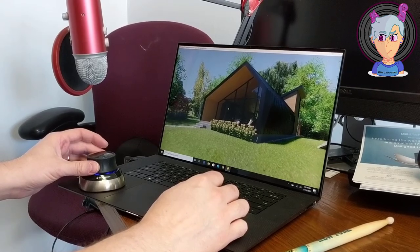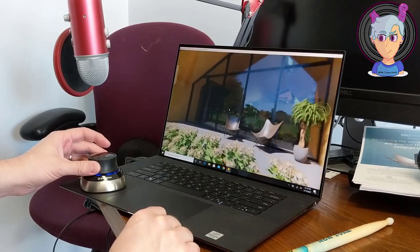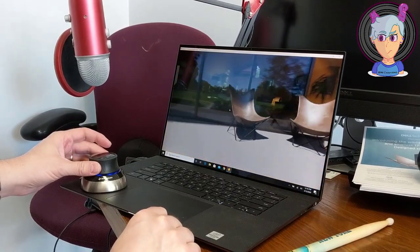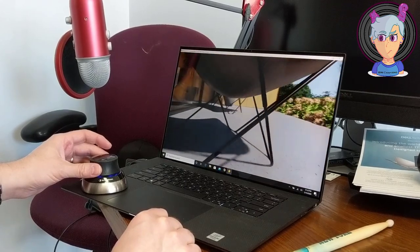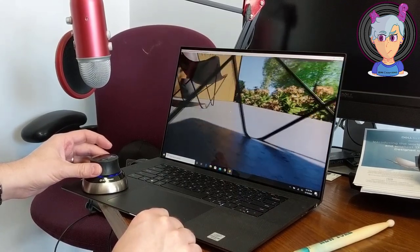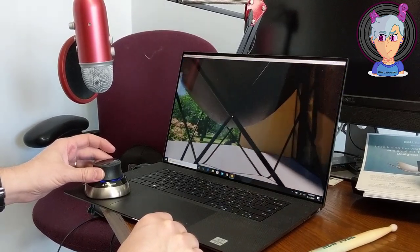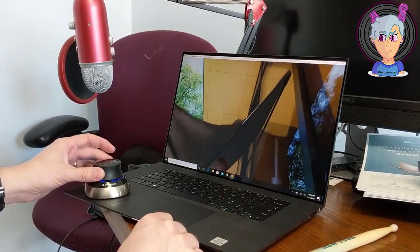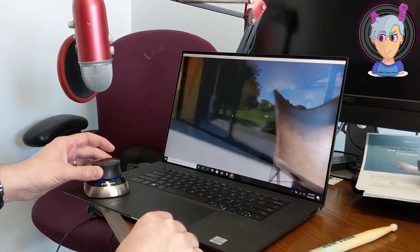One of the recommended accessories for the Dell Precision 5750 is the 3Dconnexion SpaceMouse. One of the things I really love about it, and I've used this for years, is the ability to move in four different directions at once with one hand. As you can see, I'm doing here around this chair in a very smooth and accurate way.